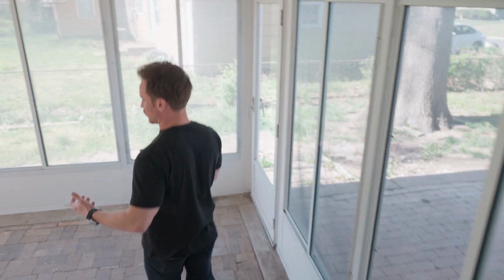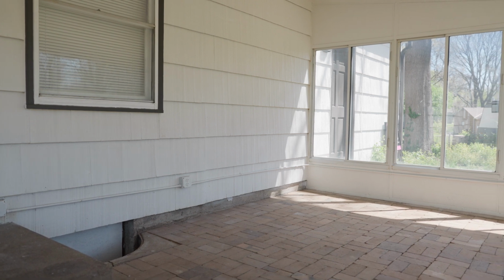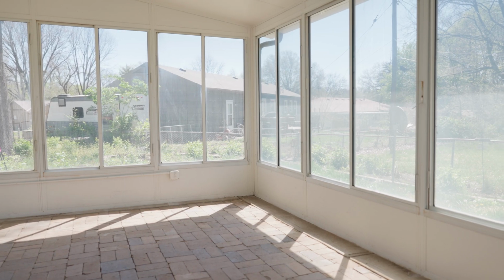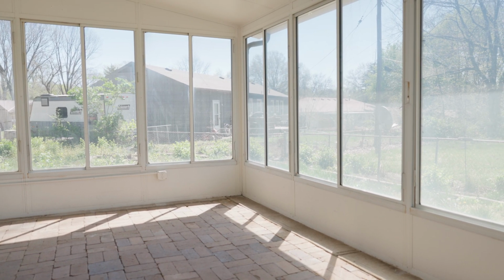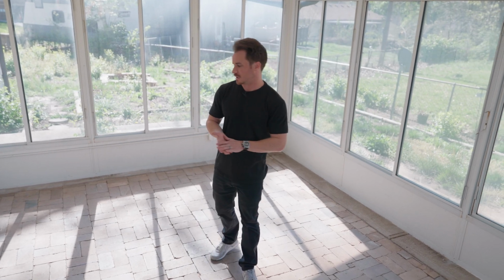It smells so laundry-like in here. There's just a really nice, fresh scent in here now, and we really had to do more labor in here than I was actually comfortable with, and a lot more work. It's a screened-in patio. It's got the storm windows in it, and there is potential to just enjoy the outside without being outside.